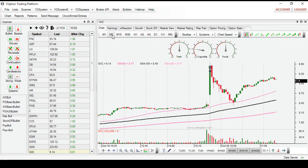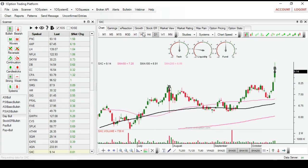Let's take a look at this SXC again. Now my objective here, see, it's starting to kind of flatten out in here. So we're later in the day. I want a pullback and a compression. Then I would feel better getting in on the trade. So let me just go through my list real quick. You kind of have a feel for what we're looking for.